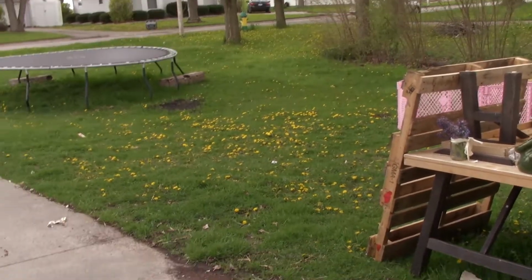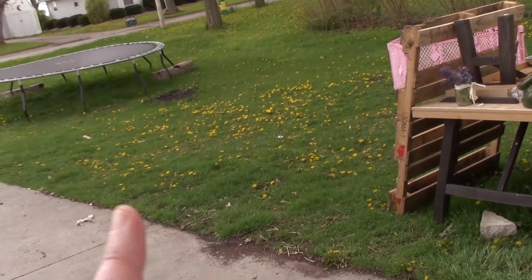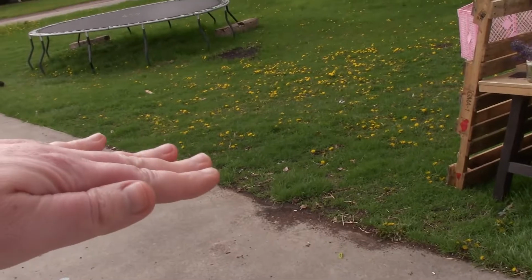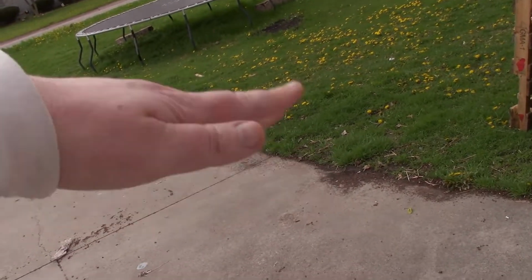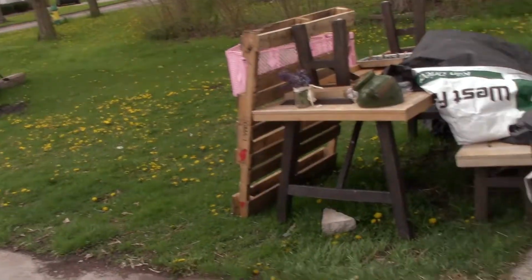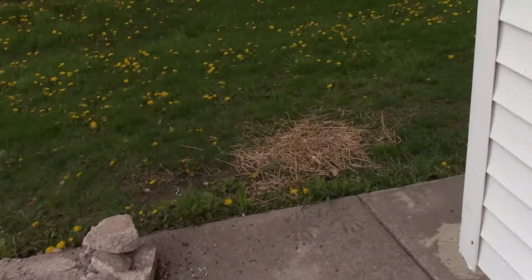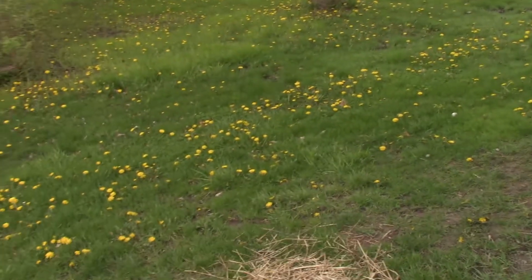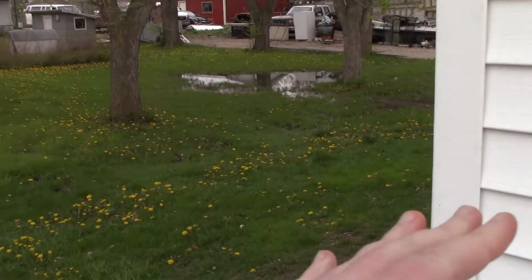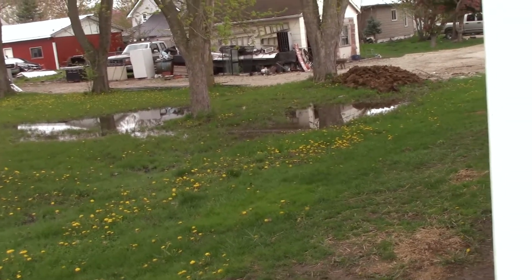But this tends to be more of where the kids play, and it works out mostly because this is also where it floods a lot. We have a slope going down at an angle, and then it just collects mud along here, and it goes back into this. These trees line the property for us this way, but it creates a pond every time there's a rain. So we've got lots of pond.